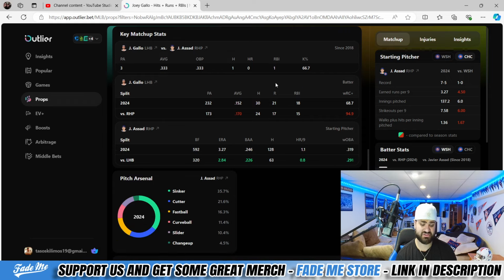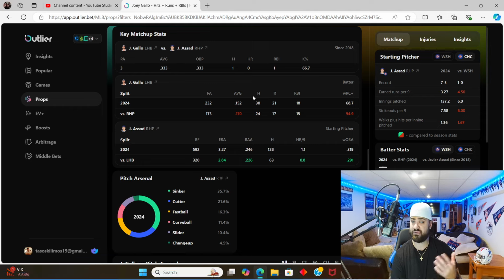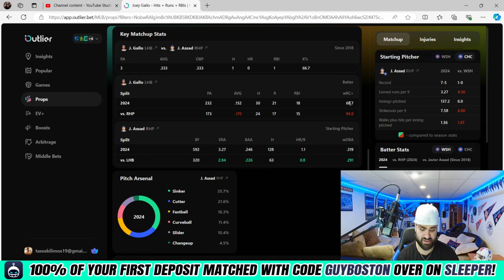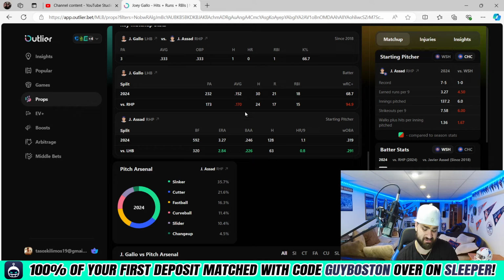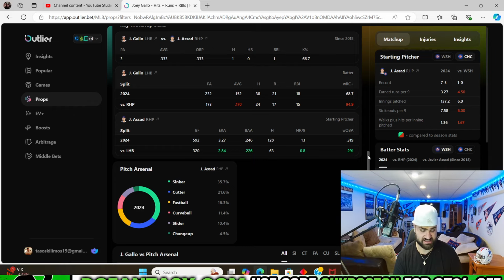Joey Gallo is batting .152 this year, a pretty abysmal number. There is a slight increase to .170 versus right-handed pitchers, so he's hitting a little bit better, but overall, .170 is still a really awful mark for Joey Gallo. It's kind of been the story of his career, though, right? He's not really been a great contact hitter. He's a power hitter. Very big boom or bust guy there.